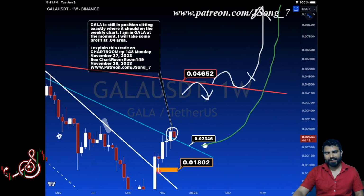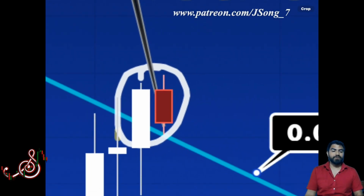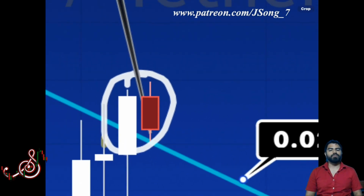It pulled back. Yeah, it's okay. Because look, we already broke out on the weekly and we're sitting exactly where we're supposed to. We're sitting on top of the line. You want to sit on top of that line because it's building up structure. Remember, the buying happens on the down bars. That's a down bar. I want to see a down bar right there.